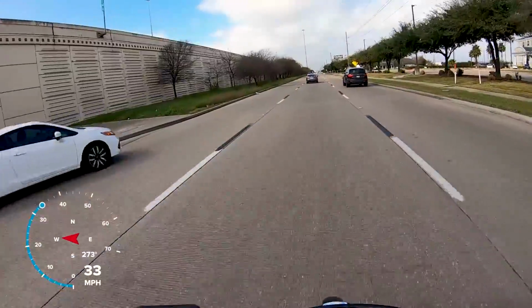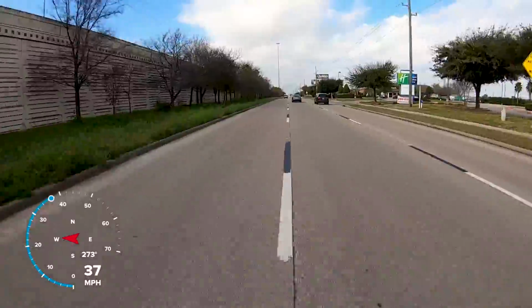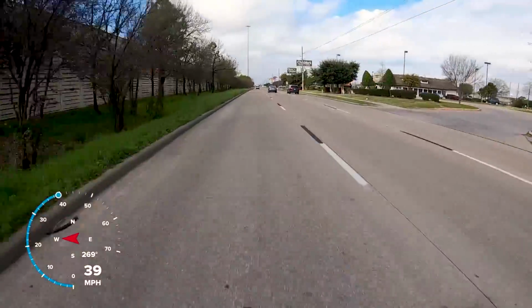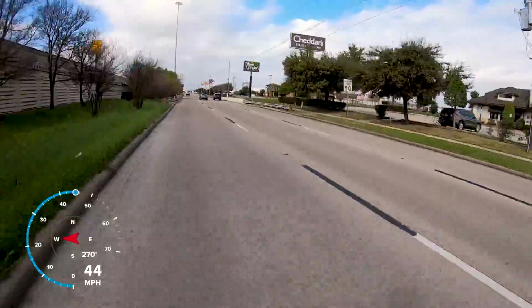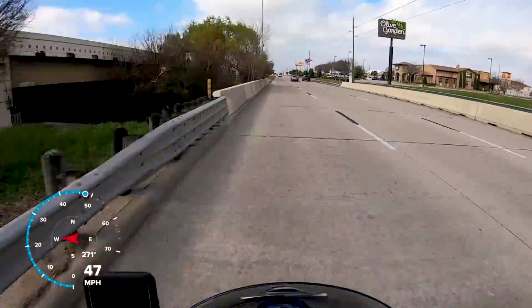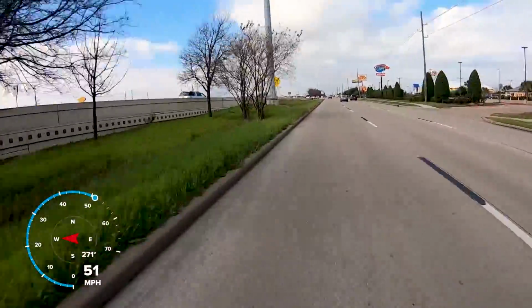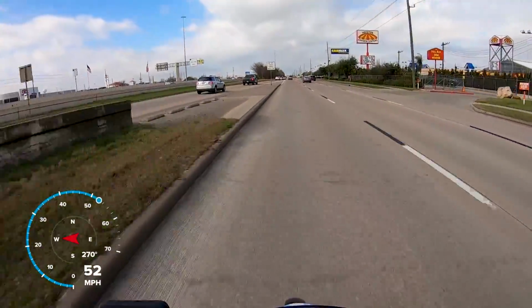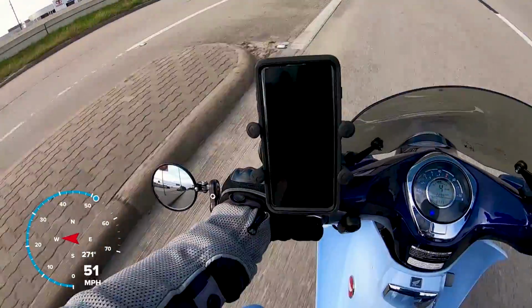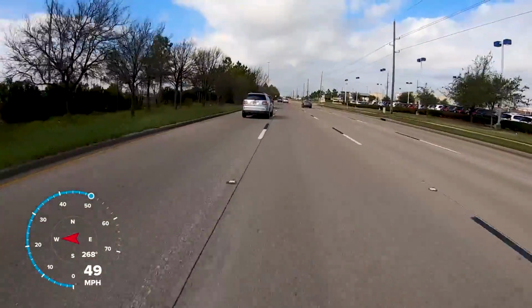But here, with traffic being as aggressive as it is, you need to stay in the right gear all the time. Give yourself the most acceleration potential that you can possibly get, because of traffic flow, speeding up, slowing down, all that. You need to be able to get on it and get out of the way, because the drivers here are really, really aggressive. And if you don't speed up right now, they're going to be tailgating you, running you over, or something.